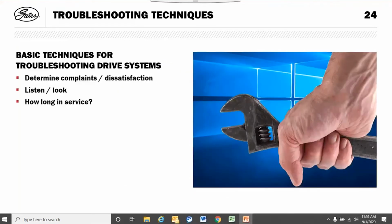Basic techniques for troubleshooting drives. You've got to look, listen, and feel again. You want to use the right tools.